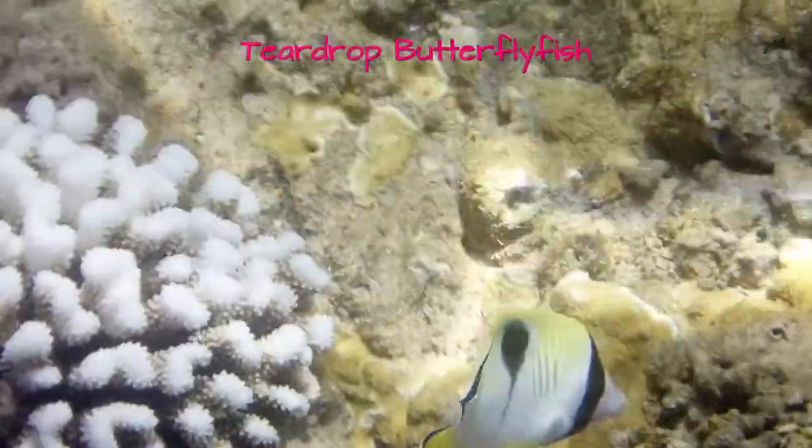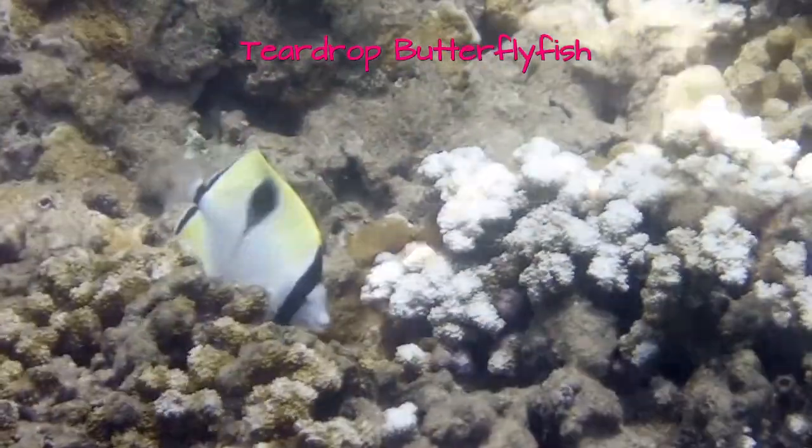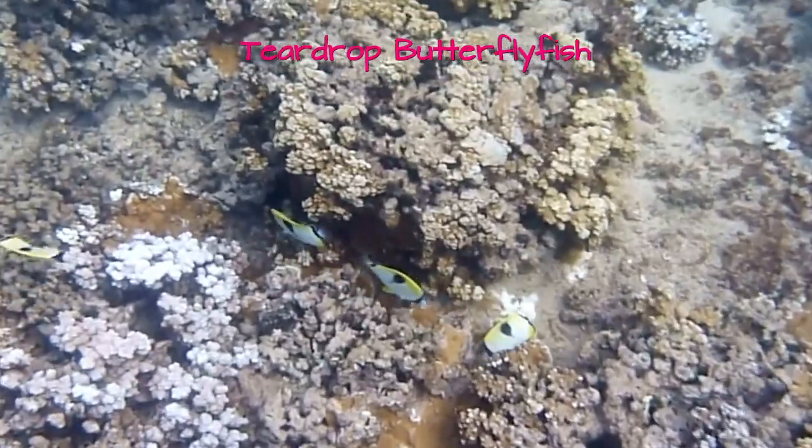Unlike many butterfly fish, the teardrop does not have a permanent mate, nor does it defend a feeding territory. Thus, they are often seen in small schools.